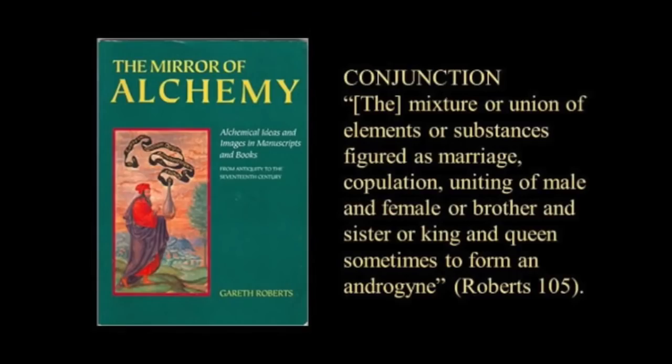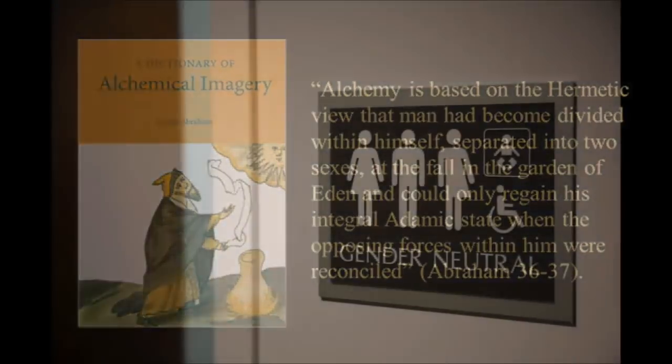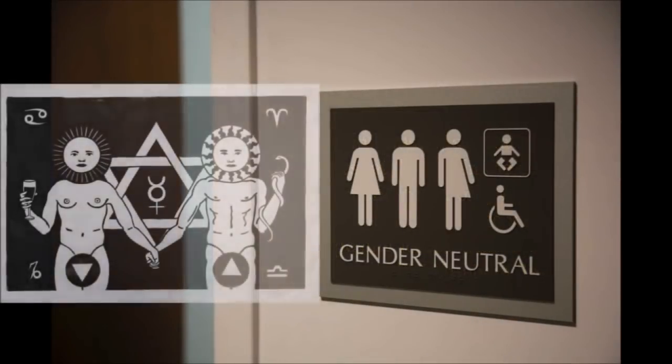Yeah. The mixture or union of elements or substances figured as marriage, copulation, united of male and female, or brother and sister, or king and queen, sometimes to form an androgyne. Alchemy is based on the Hermetic view that man had become divided within himself, separated into two sexes, at the fall in the Garden of Eden, and could only regain his integral Adamic state when the opposing forces within him were reconciled. Androgynous Adam, created in the image of their androgynous God.